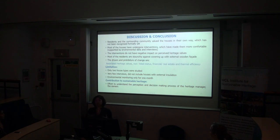So why were these changes happening? Was thermal efficiency the only root cause? It was not. There are many other drivers and prohibitors towards change. One is that the houses are unlisted, so people do not have to file for a listing process if they want to make a change. It's very easy to make an application to the council and get the changes done.